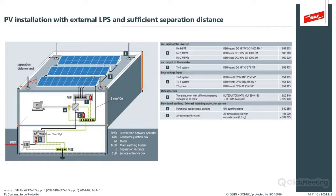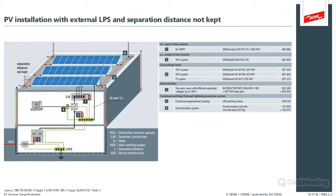So only type 1 is necessary there. But the rest of the system that's not bonded to the lightning protection system only requires type 2 surge protection. And in the last case, separation distance was not kept. So if lightning strikes the air termination rods, it will enter the PV system both from the top and from the bottom. So you need type 1 surge arresters throughout your whole system to counter the effects of direct lightning current.